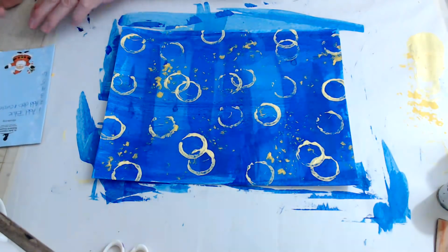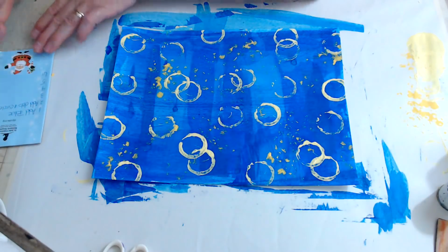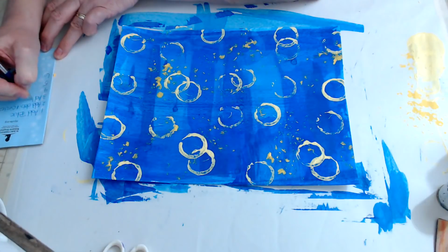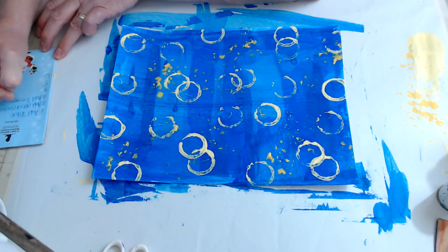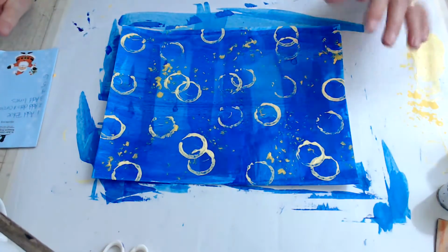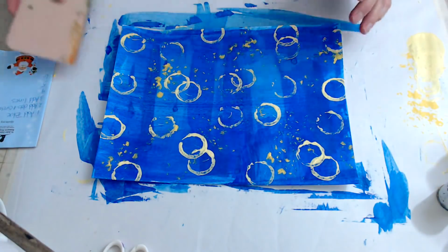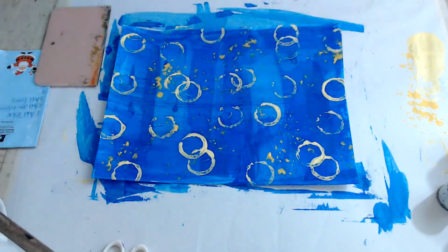All right, Debbie says add lines. So add lines. All right, let me go. Oh, I can use my Bondo spreader. Maybe some orange lines. I don't really like orange all that much, but maybe I'll try this burnt orange for a change.